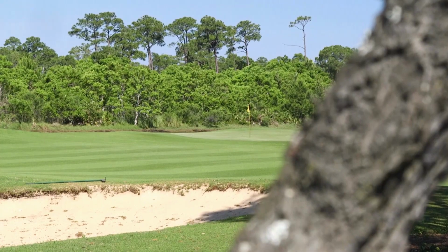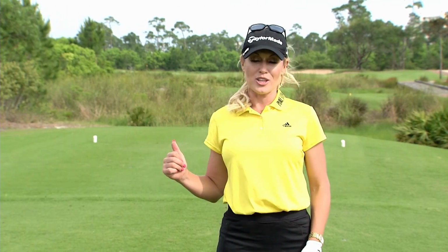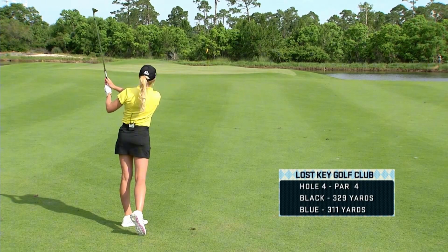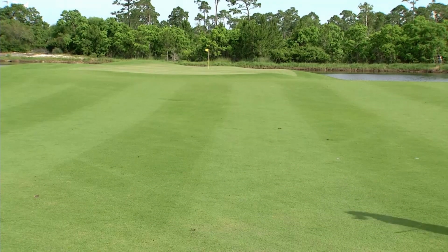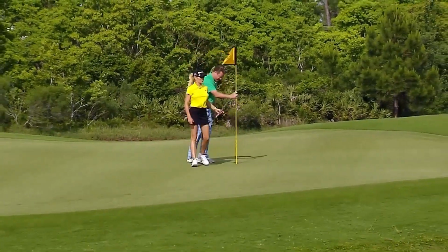Hole number 4, par 4, 311 yards. There's a lot of wetland on the left and a bunker on the right. Could hit driver. I'm actually going to play the smart play, hit a rescue, and then go ahead and hit a wedge and try to make a birdie. Good reason to not hit driver off the tee. I called it. I should get 2 points for that. Good birdie right there. Thank you.